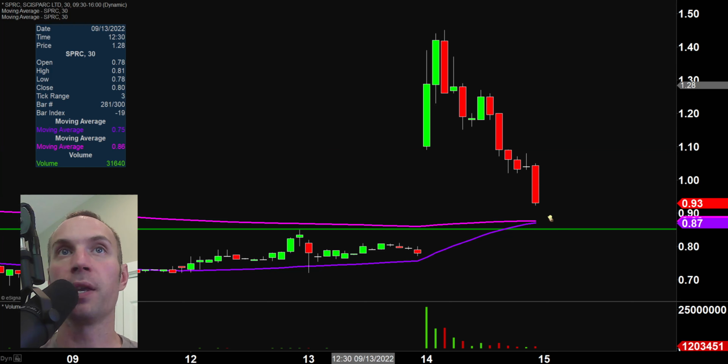So once more, is it guaranteed to bounce from there? Absolutely not. But could somebody accuse you of just throwing a dart and picking some sort of random entry point? Absolutely not. There's a lot of logic that goes behind this, especially if you're playing the premise of, yeah, things are getting really ugly, but sometimes it's ugly when nobody thinks it can get worse.